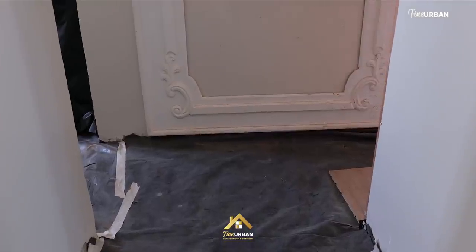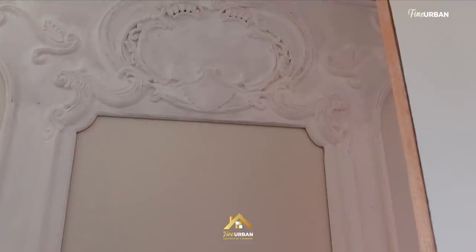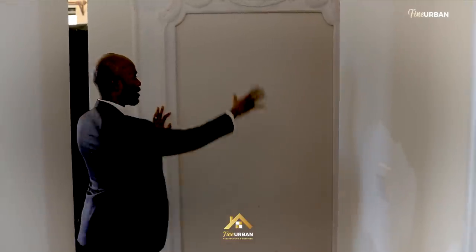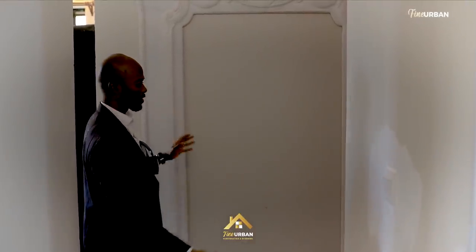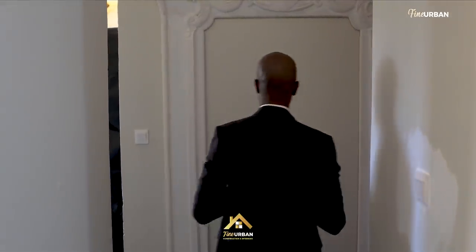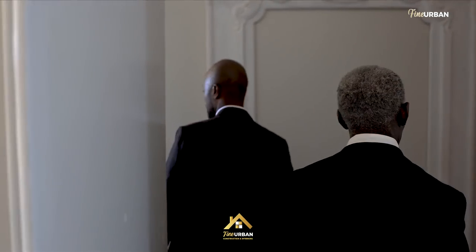So from your walk-in closet, you've got your nice Greco-Roman inspired wall. I didn't notice that. Look at that finishing. There's going to be a large mirror here so that you can have a look at yourself as you go out, make sure that everything is in place. Beautiful finishing in there.